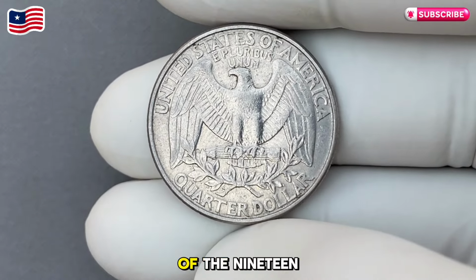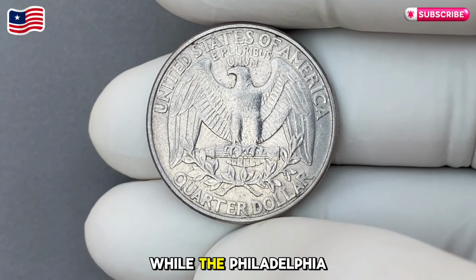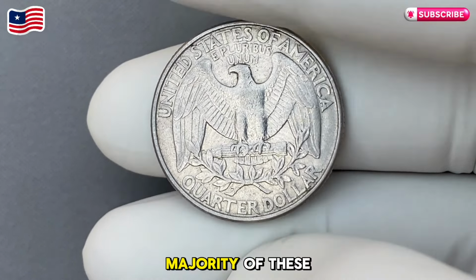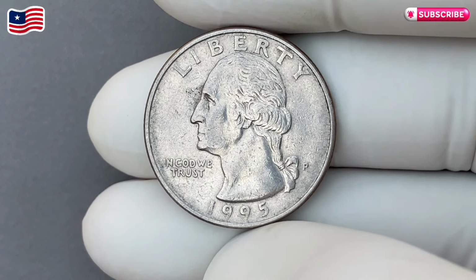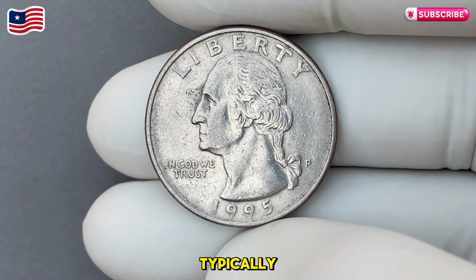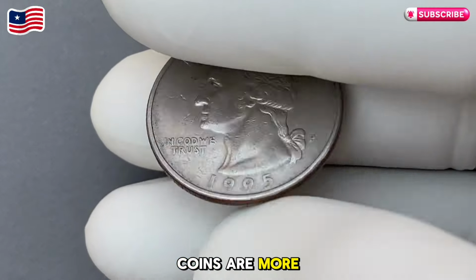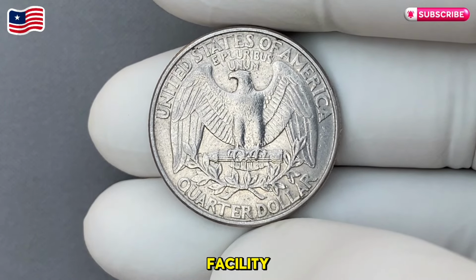Another interesting feature of the 1995 quarter is its mintage variety. While the Philadelphia Mint produced the vast majority of these coins without a mint mark, the Denver Mint produced them with a D mint mark, indicating they were struck in Denver. Typically, the D mint mark coins are more desirable for collectors, given the more limited production from the Denver facility.